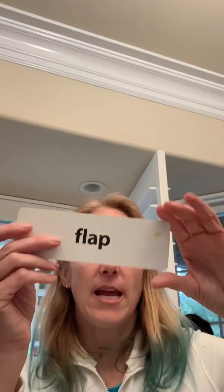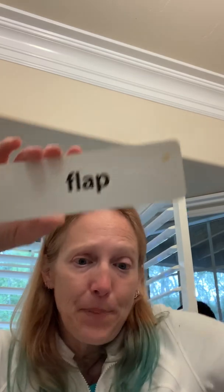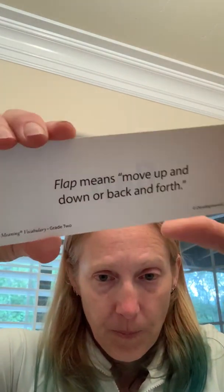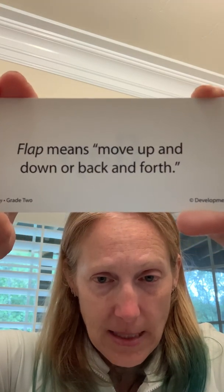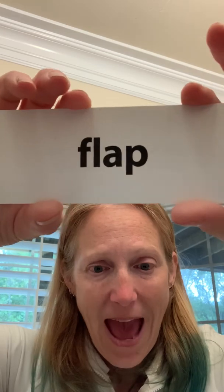Our second word today is flap. Flap means just what you think it does. Flap your arms. Flap your arms like a duck. Flap means move up and down or back and forth. So if you want to flap your wings, you could go like this. If you put on nail polish and it was wet, you could flap your fingers like this. That means flap. Flap means move up and down or back and forth. And this is our second grade word number 32, flap.